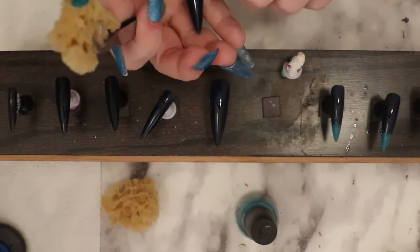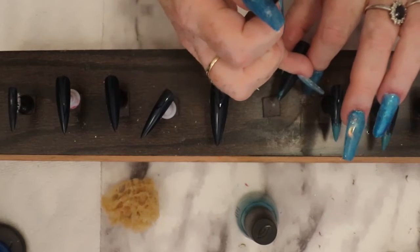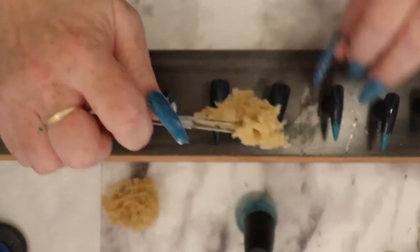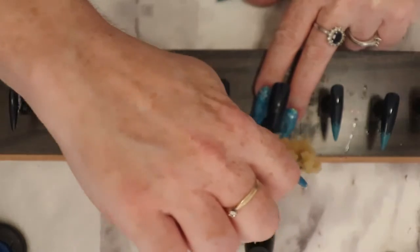These couture tips are fighting me today. Love these couture tips though. God, they're so long and beautiful. Maybe I'll try to keep it down there.